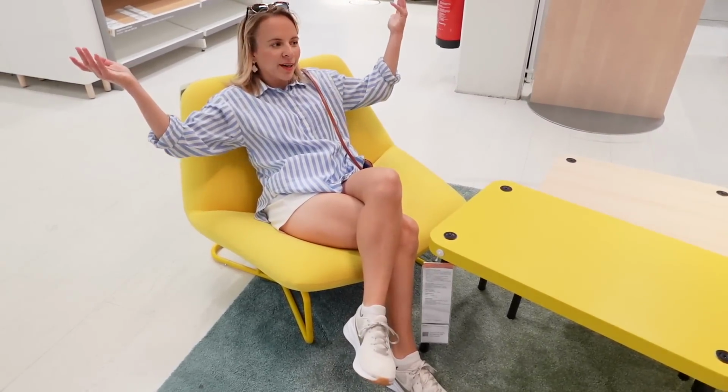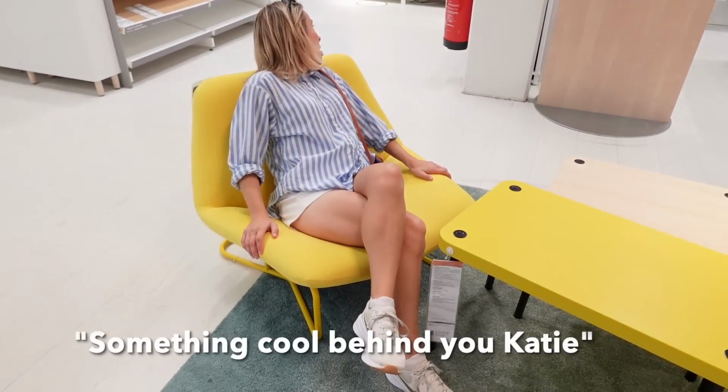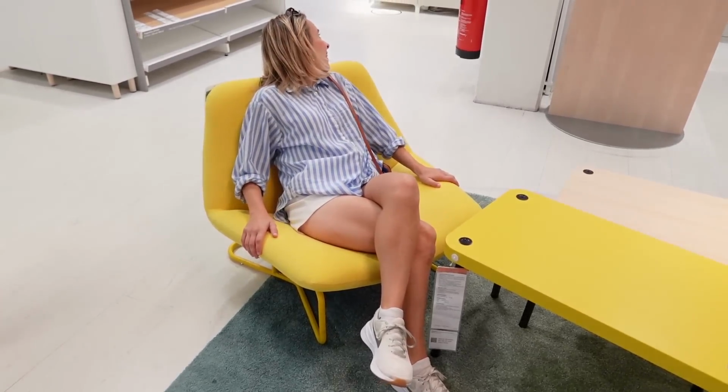Scandinavian version of a gaming chair. Something cooler behind you, Katie. What? Scandi Wars heaven!